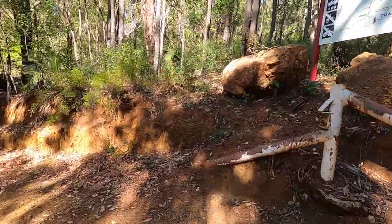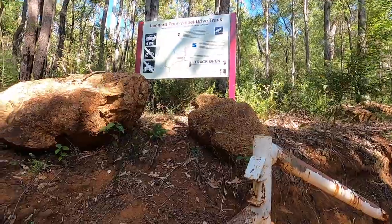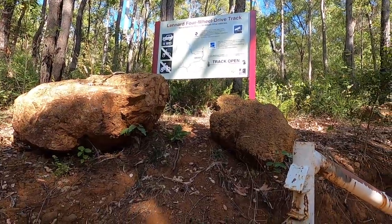Now this track is closed in winter. As you can see, there's a sign up there. Track open, track closed, four-wheel drive, no motorbikes, no quads. So, and not suitable for SUV or all-wheel drive vehicles. And from what I've heard of this track, it's not overly difficult.